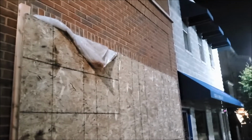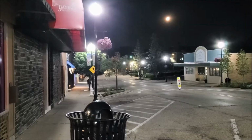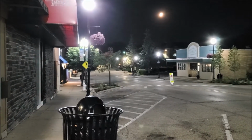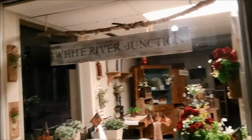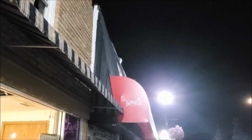This used to have some McHenry advertisements on it. Don't know what they're doing with that. But yeah, outside of the eating and drinking establishments, mainly down this way, there's not a lot going on. There's a couple little shops. One over here. One here. There's the Gambler.